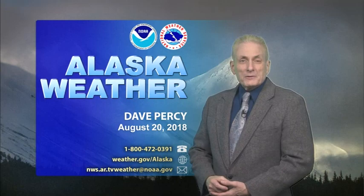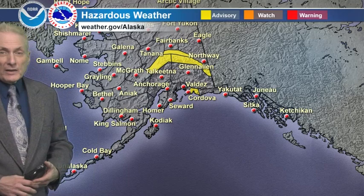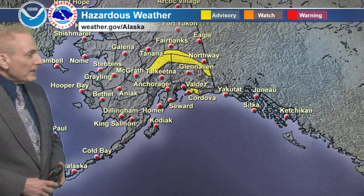I'm Dave Percy. Up first, our hazardous weather graphic showing a couple of yellow areas in the forecast zones. Wind advisory out for the Alaska Range, for areas west of Mentasta, and that's out through tonight till 4 a.m. Tuesday morning, for wind gusts from the south to 50 miles per hour.